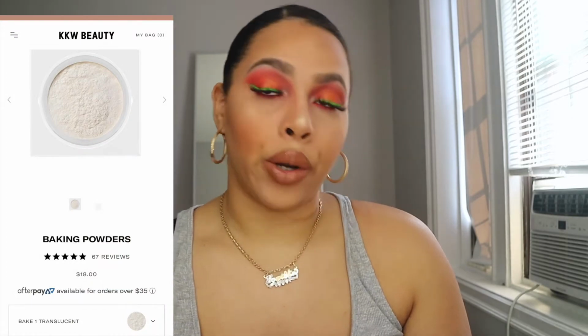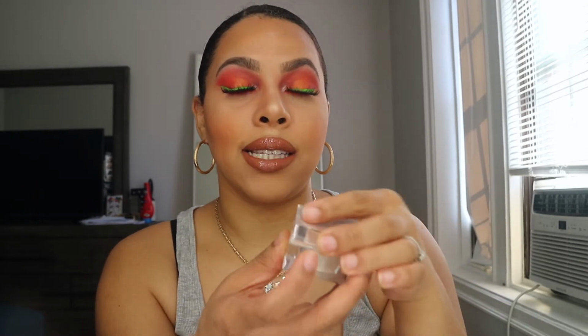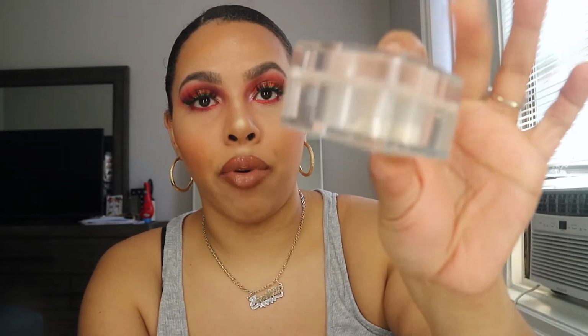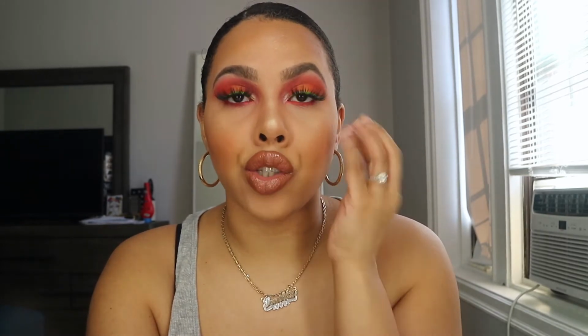For translucent powder or baking powder, I have here the KKW Beauty Bake Powder, and this is it right here. This powder is phenomenal. I love it so much. I got this a while back, but I never reached for it. Recently I started wearing this, and I'm obsessed. I want to repurchase this once again. I barely have any product left here, just a little bit of it, and I love it. I can't wait to go buy this once again. It leaves my under eye feeling and looking so smooth. It just does the work. It works the way it's supposed to work.